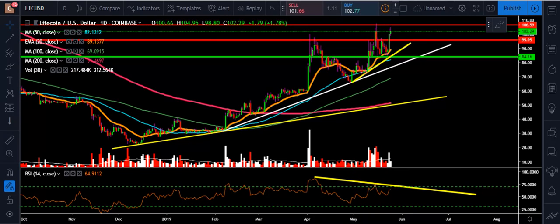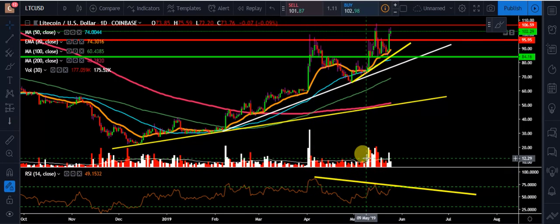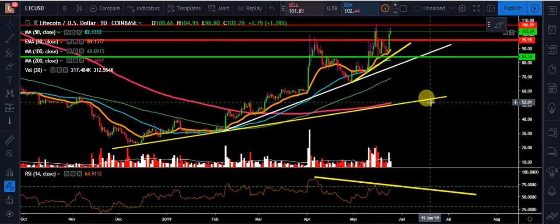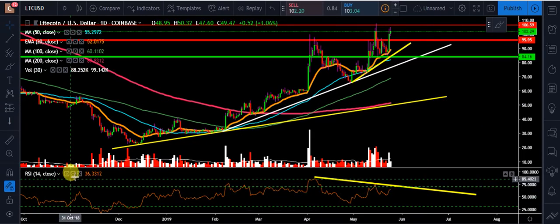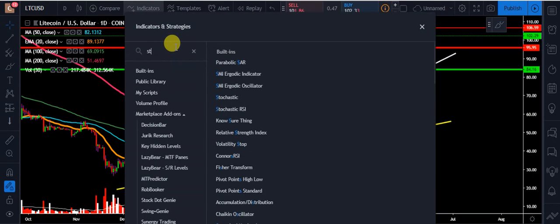We still have more room. You know, our RSI over here got all the way up to around that 90, 93, guys. So, it can get very overextended in this space to the upside and to the downside. Next one I want to look at is our stochastic RSI. And remember, guys, this is on the 1-day chart that we're on right now.